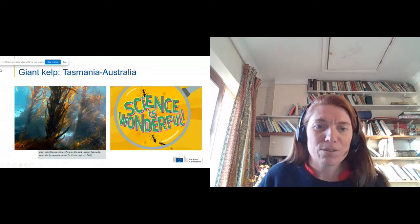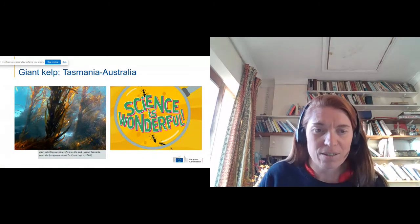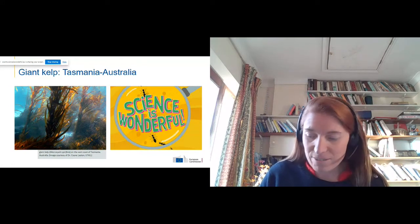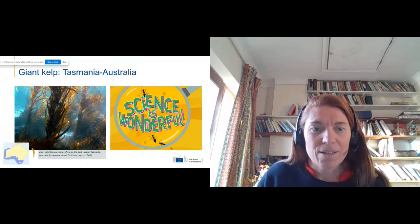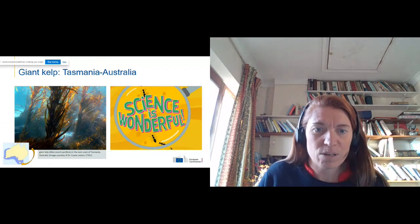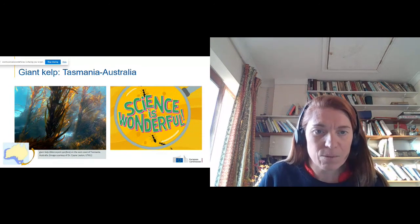So just here on the right-hand side, it's an image of the giant kelp. And they're giant because they are very, very big. They can grow up to about 50 meters in size. This image was taken by a friend of mine who works in Australia, in Tasmania. And I've popped a little arrow in to show you a little piece that is Tasmania that sits off the bottom of Australia.